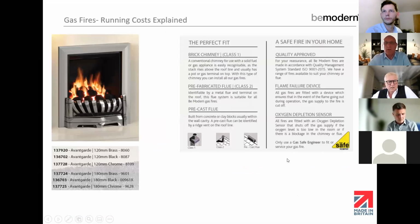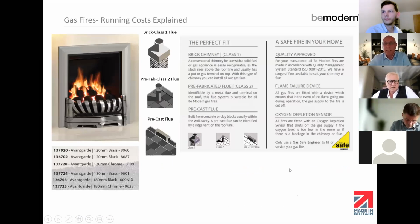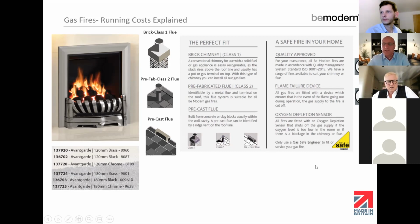Moving on to gas. Obviously just an overview really of the 3 types of flue that you're likely to come across. You'll all be familiar with those, I'm sure. In addition to that, all our gas fires are UKCA approved for safety and compliance with principally the low voltage directive for safety. They all have a flame failure device. So basically what that means is, if the flame goes out on the fire, the gas supply will automatically shut off. And again, similar scenario with the oxygen depletion sensor.